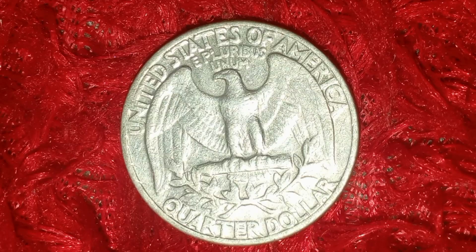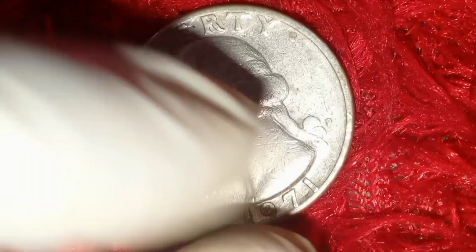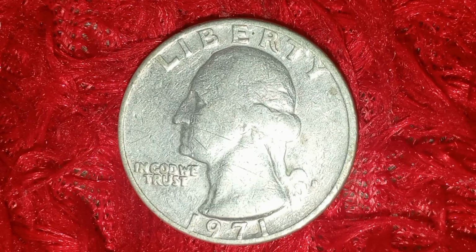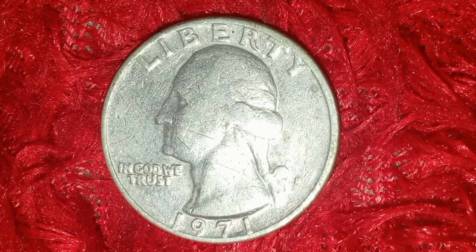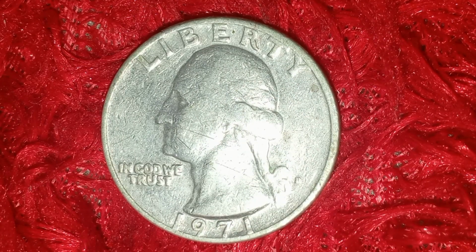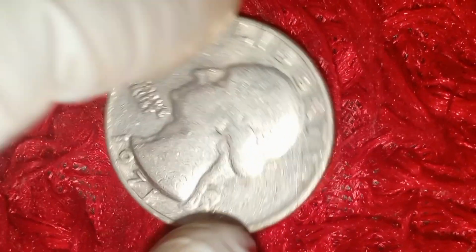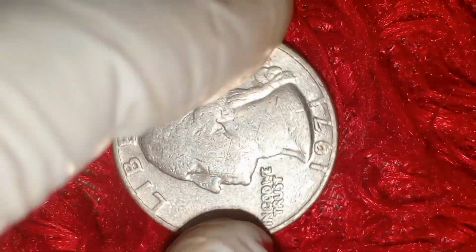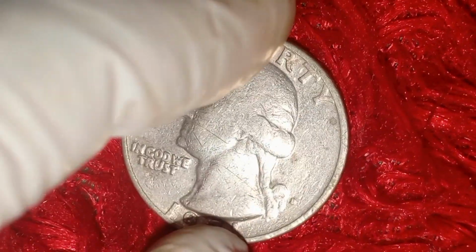Conclusion. In conclusion, the 1971 Washington Quarter may look like an ordinary coin, but certain versions of this coin are incredibly rare and valuable. A 1971 quarter with a double die error can be worth as much as $1.6 million, making it one of the most valuable coins from the 1970s.